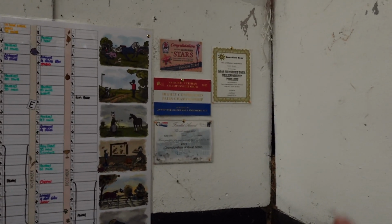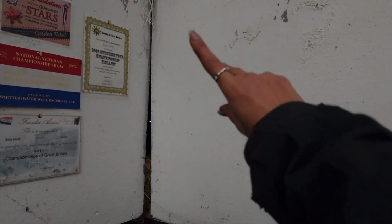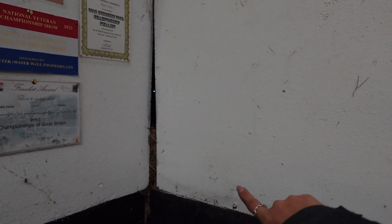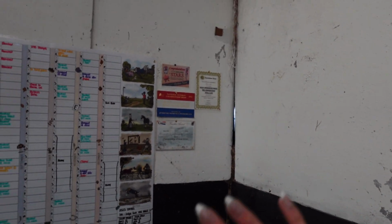I've also popped up Dublin's cute little certificate things that she's had from shows. On this wall, I do have an article from when we were in Horse and Hound, and I've laminated the feed bag which has got Dublin's face and picture on it, and I will be putting those there. I will have to show you those later because I keep forgetting to bring them down, but I thought we'd do a little bit of a cute corner.